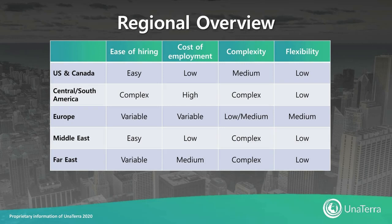Complexity is relatively high in the Far East because, again, there's quite often the need for a legal entity. There are lesser registrations that are an option, but generally only for very specific, pre-commercial activity. So very early stage investigation of markets, and frankly, not many of our clients fall into that category. They usually give rise to the need for a legal entity. And again, flexibility is low simply because of that. More often than not, there's a requirement to have a legal entity or at the very least a branch in place.